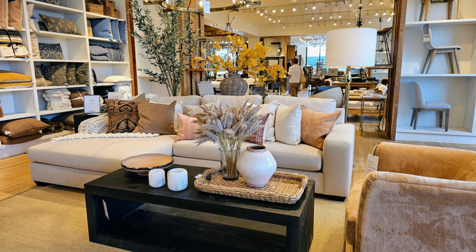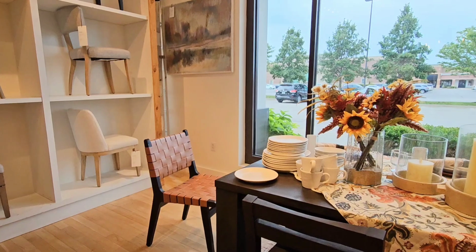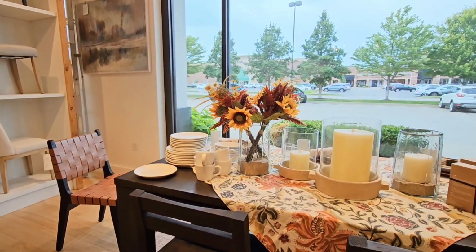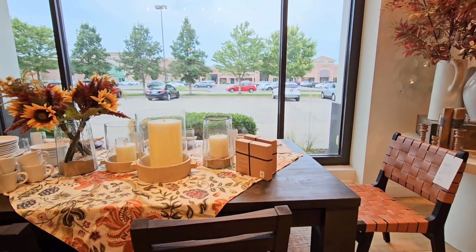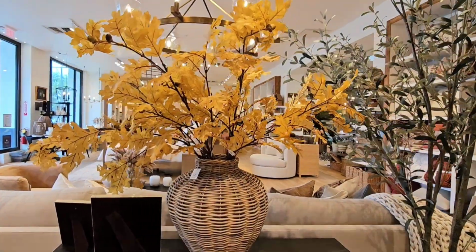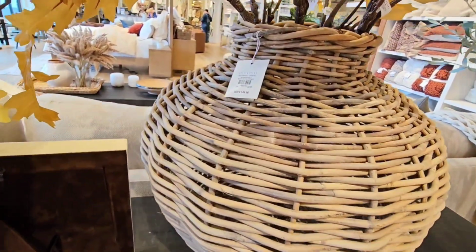Now another thing that I like to come in Pottery Barn for during the fall season are their florals and their long stems. Now of course, they can be a little pricey, so I like to source other areas in which I can find them for a lesser price.